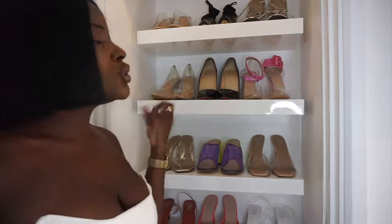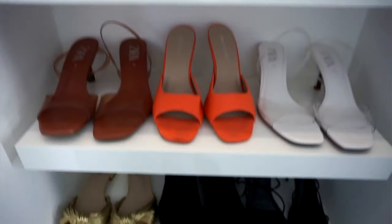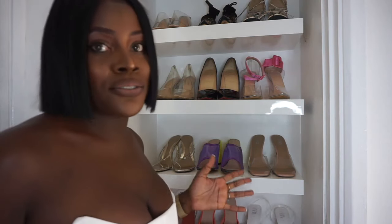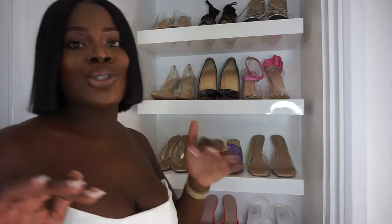So yeah, this is my beautiful shoe rack. I absolutely love it. Very convenient. And obviously, like I said, I love the light feature in here. This is by Excellent Finish, who is my decorator. He's amazing. Like, honestly, so amazing.